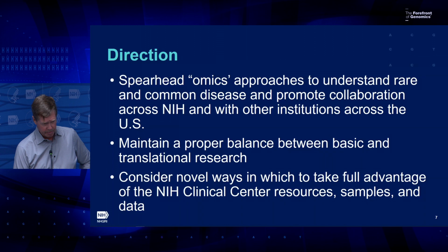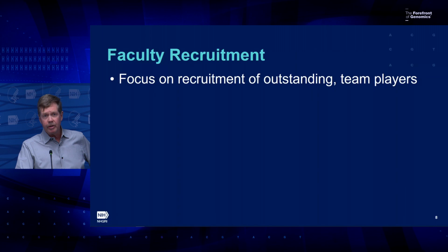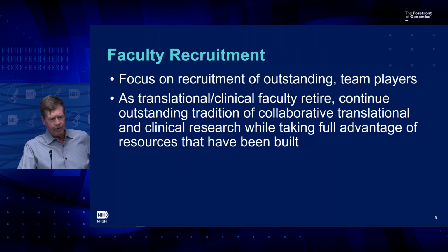And of course, all of this then relates to recruitment. We recognize that it's very important, of course, to recruit outstanding scientists. That goes without saying. But I think especially in this atmosphere, we felt that team players are very, very important in the recruitment considerations. And as faculty retire, the IRP needs to continue the tradition of collaborative, translational, and clinical research, but also at the same time taking advantage of the resources that exist here and have been built.